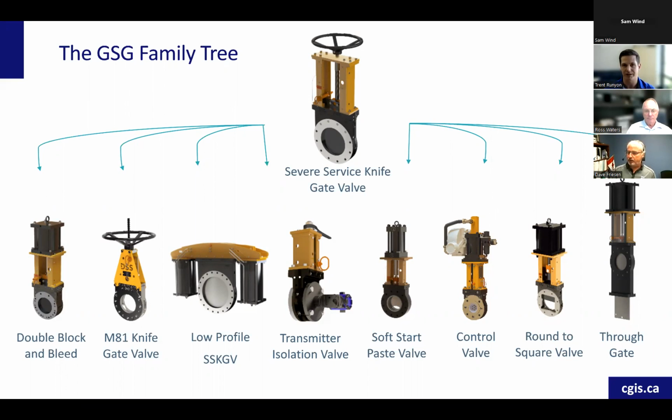So all of it originates with the valve at the top, which has our new technology that's been developed over the years, right? So we talked about the history of the knife gate valve, and basically taken what we've learned over the last 100 years and built the best guided shear gate available. And so as you see here, all of our other product offerings come with the same technology that's in our guided shear gate.